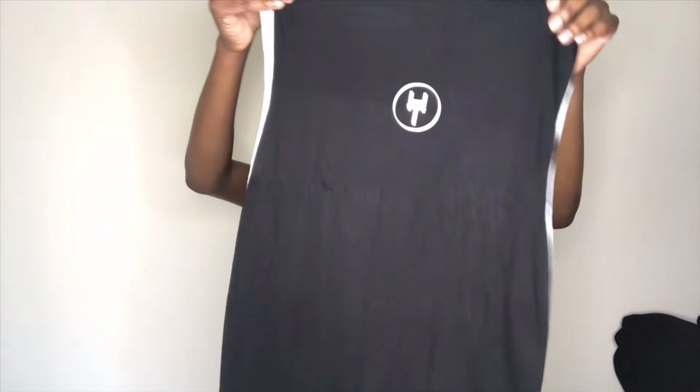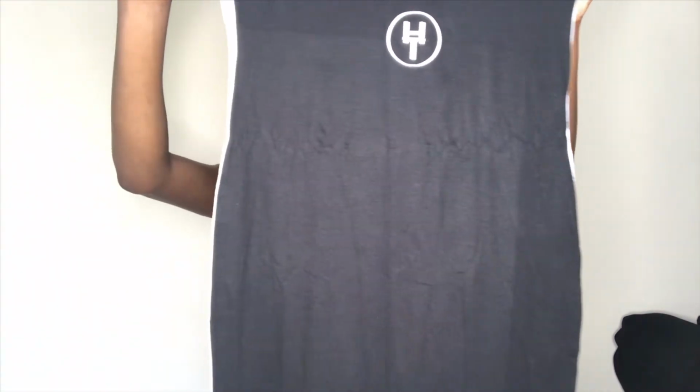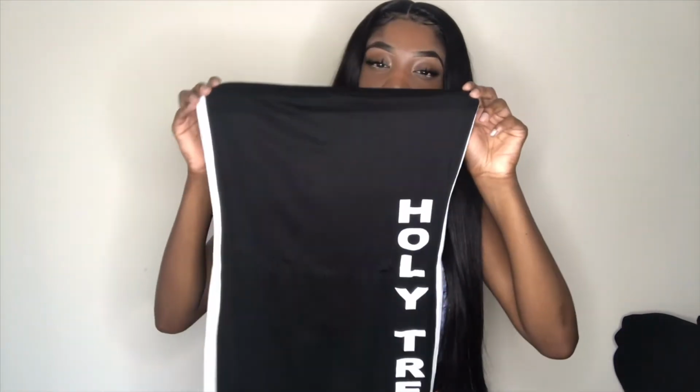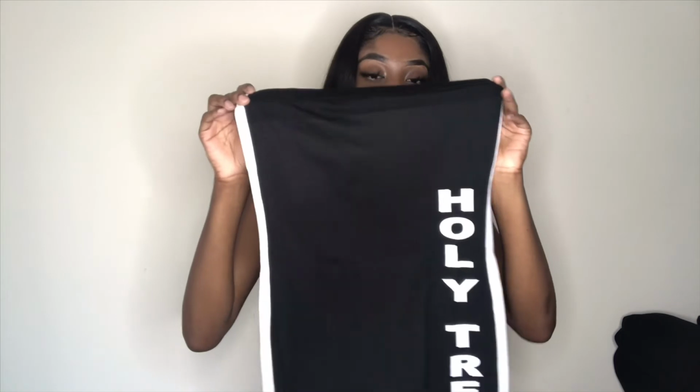But yeah, this dress is super cute. I like it. And when I wear black and white, I like to pair it with red. So I'll probably put some red sandals with this. Some red sunglasses. You know, you already know.